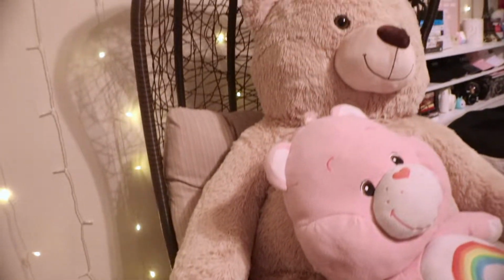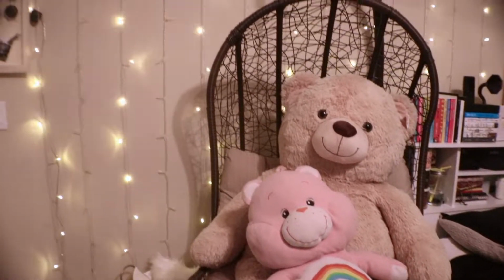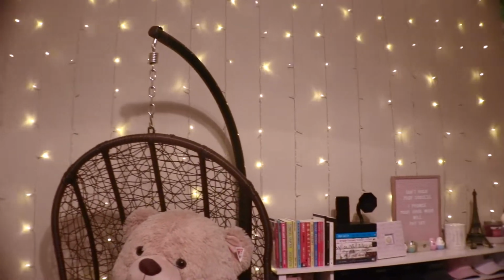And this is my bear. His name is MJ. I got him for Christmas. And then my Care Bear that I've had for a very long time. And then on this wall, I just have these curtain lights that I bought from Amazon because I'm in love with lights.